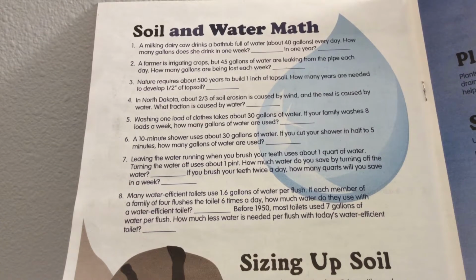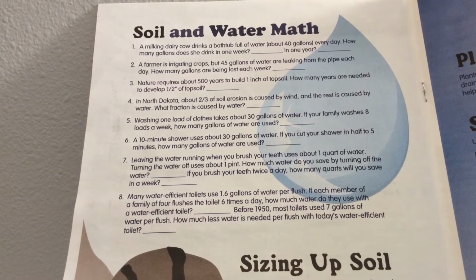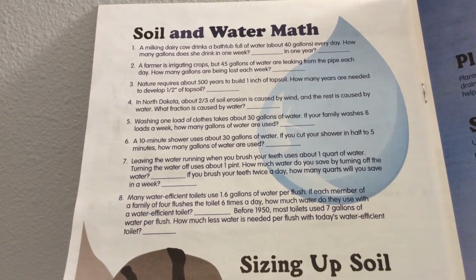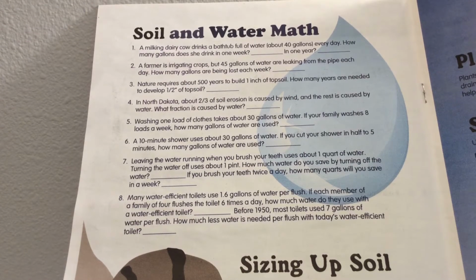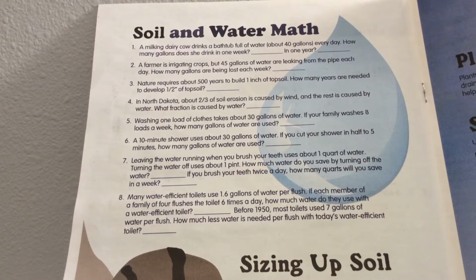6, a 10-minute shower uses about 30 gallons of water. If you cut your shower in half to 5 minutes, how many gallons of water are used? For number 7, you will need to know that 1 quart equals 2 pints. Leaving the water running when you brush your teeth uses about 1 quart of water, same as 2 pints. Turning the water off uses about 1 pint. How much water do you save by turning off the water? If you brush your teeth twice a day, how many quarts do you save in a week? Okay, so they're asking you how much you save, and then the next one is how many quarts do you save. So the first answer label is pints, and the second label for the question is quarts.